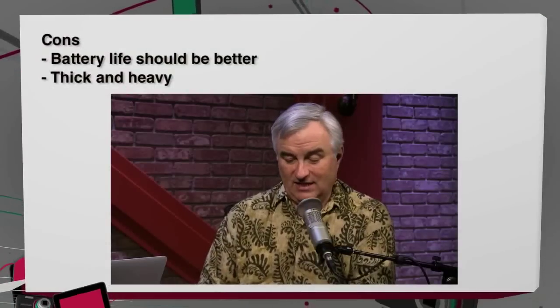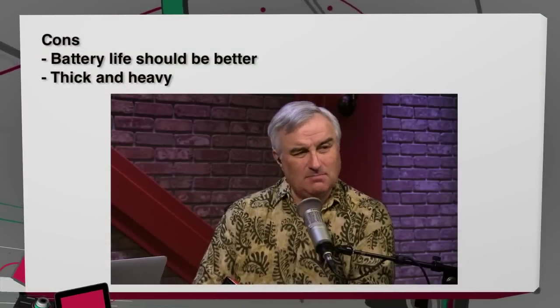The cons on this, as I said, I would like to see more for the battery life. It is thicker. It is heavier. That doesn't bother me so much. It feels like a manly phone. Manly. And that's what the Droid brand, frankly, was all about: power, more power.